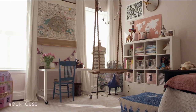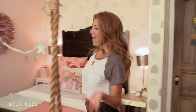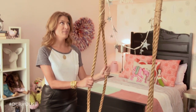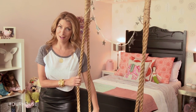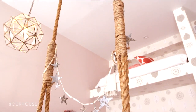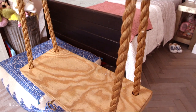This is probably the funnest space in the entire house, and it should be. This is my 6-year-old daughter's room, and the highlight of this room really only cost me about $20, and that's this swing that I literally made out of home improvement store rope and an old chunk of plywood. And it is like a club for first graders. They line up, they queue, they can't wait to come over after school, and it's her big show-off piece.